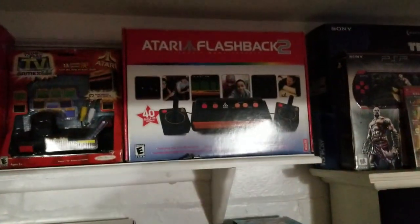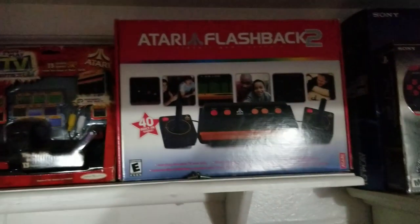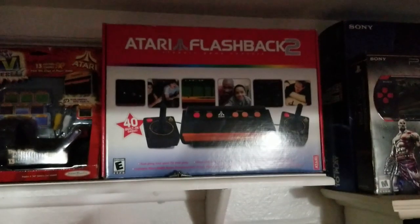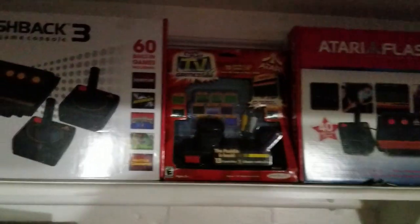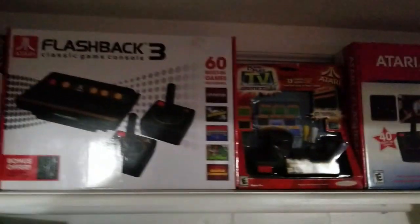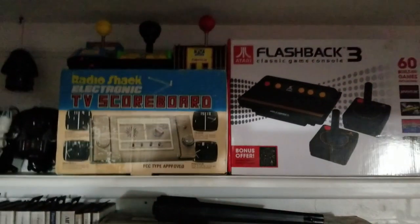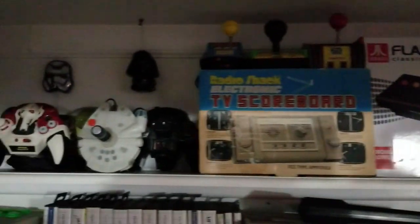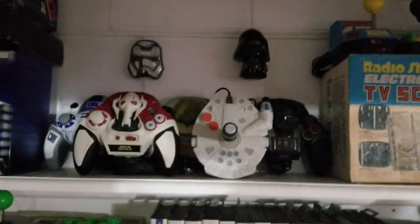We got the Atari Flashback 2. I modded that one so that it can actually play original Atari 2600 cartridges. There's another Atari plug and play, Flashback 3. We got an old school Radio Shack Pong machine. My little plug and play Star Wars collection.